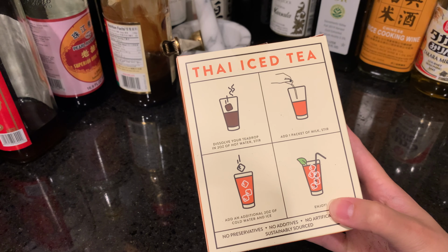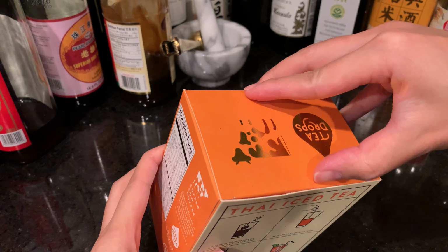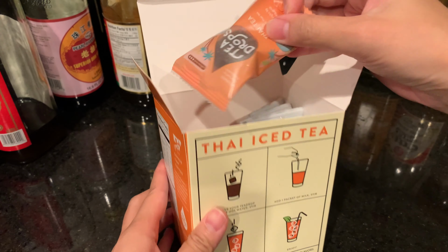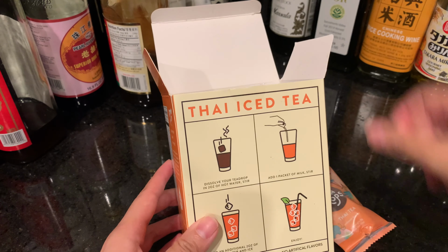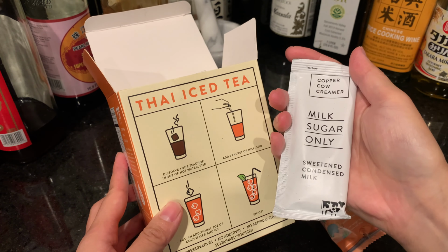I really had to read this infographic because I was like, how do you make this? So, I already opened it. It comes with these little tea drops, and then I guess it comes with a milk and sugar.